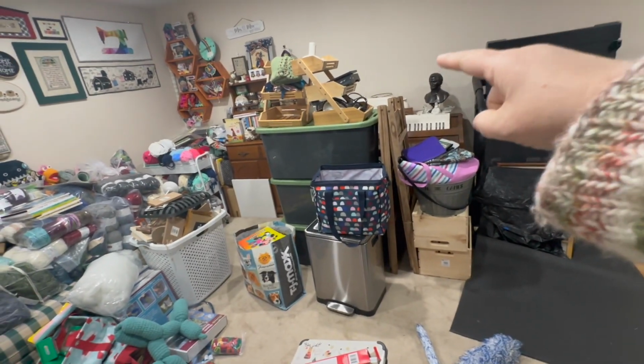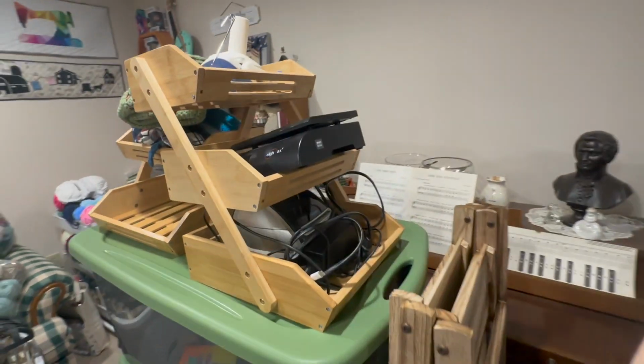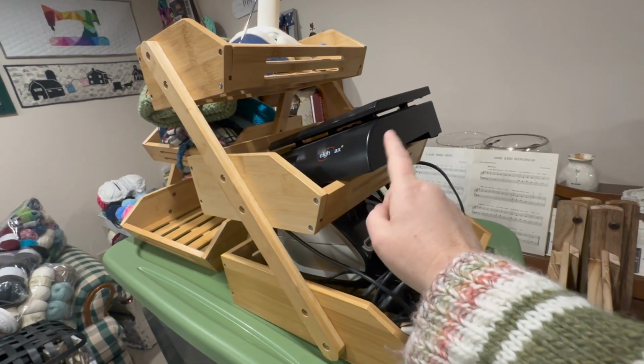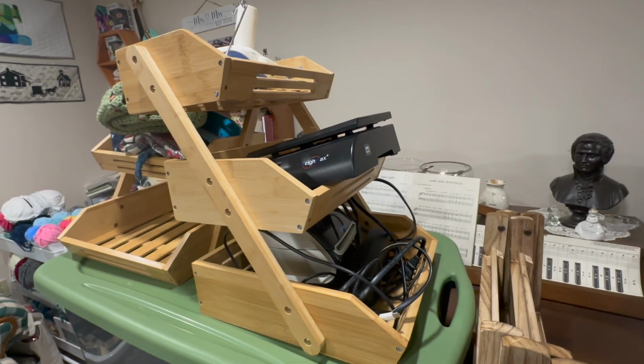Oh, I also knocked something over up in here. This is all my shipping stuff, my label printer that I got for free on Facebook Marketplace, and my scale. I'd like to set up a shipping cubby so that I don't have to figure out a place to put all that all the time. That's what I'm going to work on.